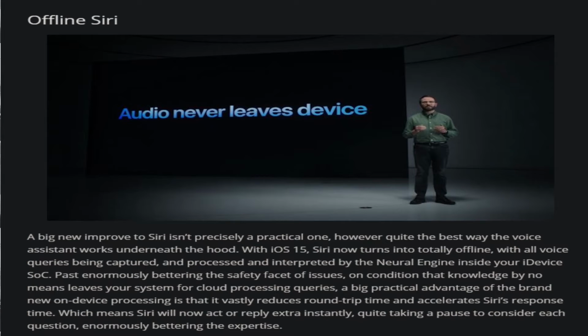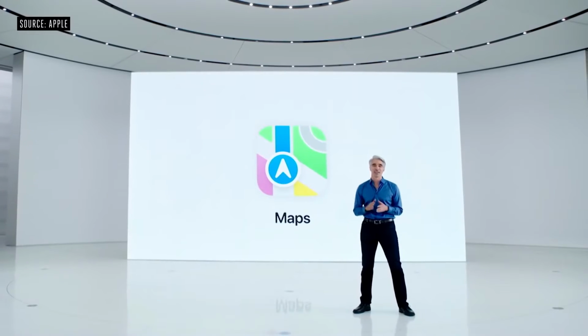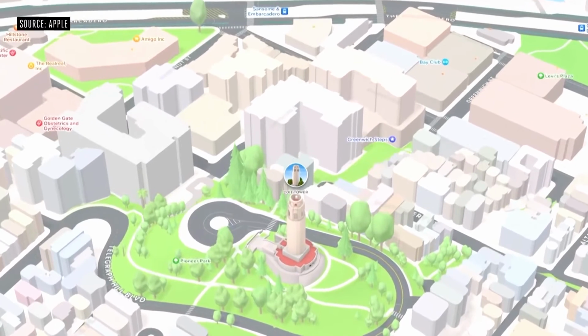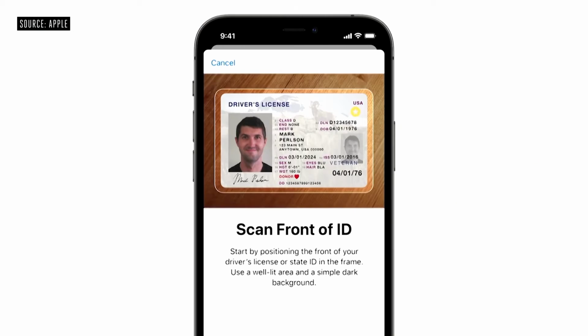Now, Siri, the kid behind Google Assistant, just got a promotion. Siri now can work natively on your iPhones. This then means that your iPhone will no longer need internet service to perform on-demand Siri tasks that you ask it to perform. The Apple Maps also got some additions as well, with more details to locations and places on the map. The Apple Wallet will start supporting driver's licenses as well.